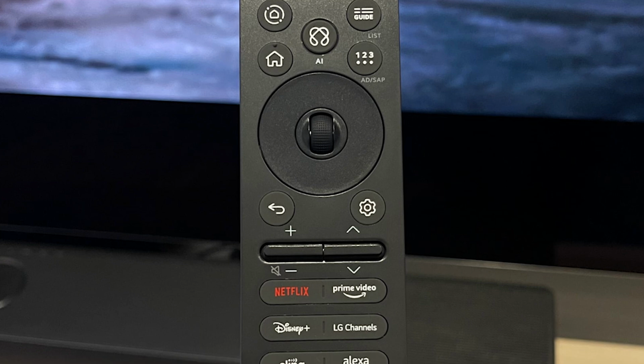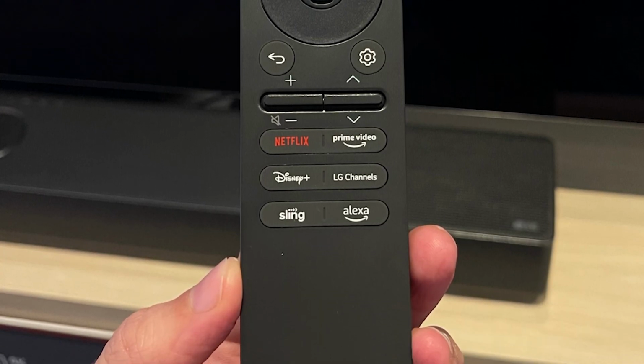If you're trying to change inputs, the only way to do that is to press the home button, go into the home hub, and then choose your HDMI port that you want to use, or you can hold the home button and then the available inputs are going to pop out on the screen and then you can choose it that way. They're making it harder to use on purpose.